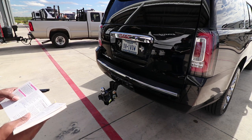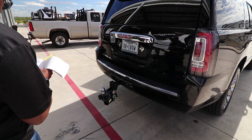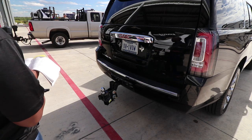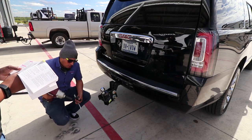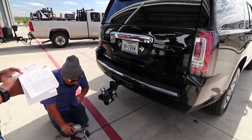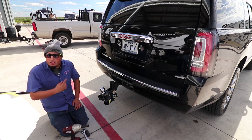This is the part I really never understood. Did you just look at it? All right, so yeah, this is what they're saying. If a weight distribution, they told me that you guys are putting in a weight distribution hitch, right? Yes, sir. All right, so if a weight distribution hitch is being used, it's recommended to allow the shocks to inflate thereby leveling the vehicle prior to adjusting the hitch. Okay, so maybe we should go ahead and you should level your truck then, right?